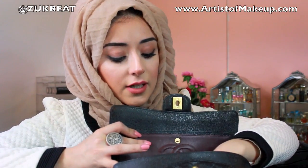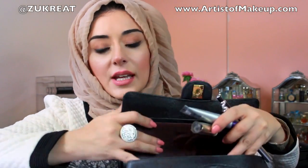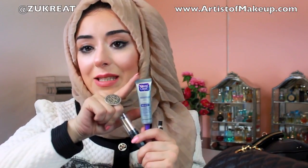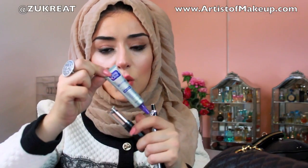And what else do I have in here? Okay, let me just take everything out so that it's not so fiddly. So what else? I've got here a Spot Emergency Rescue Cream. This is by Clean and Clear, Advanced Spot Treatment. This is just in case I get a random zit somewhere, to apply it straight away and hopefully calm it down. So I've used this maybe once or twice, but I don't necessarily use it all the time.